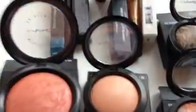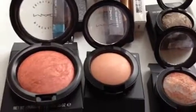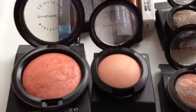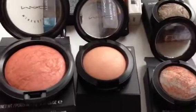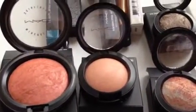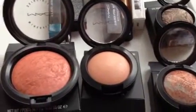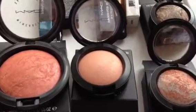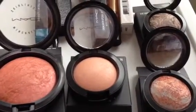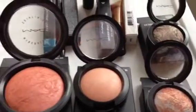So don't be afraid to try these products if you think they're going to be too pigmented, because remember, it also depends a lot on what brush you use. But I really recommend this, and if you're in a winter funk right now or it's gloomy outside, just put on some of these products and you'll feel really good. And you know, spring and summer are on their way, so I really recommend these products just to brighten up your day, and I think you're going to love them.